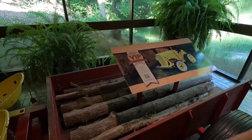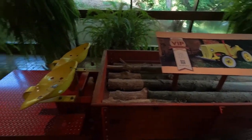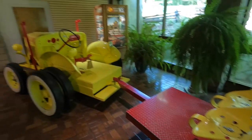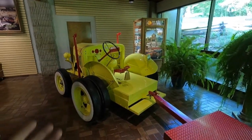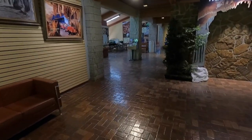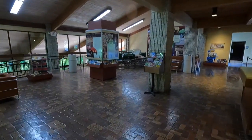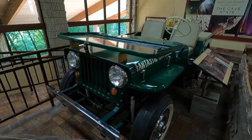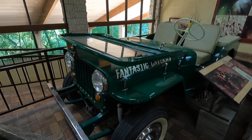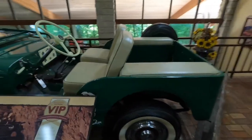A tractor that used to be a school bus, okay? So that's what it was, custom made. That is neat. That's really cool. They've got a lot of stuff like this around, so we're definitely gonna be checking it all out. Over here, she was saying that this is one of the first Jeeps that went through the cavern. I like how they've got some of their original equipment that they've restored. And we'll see all that whenever we get through with the tour.